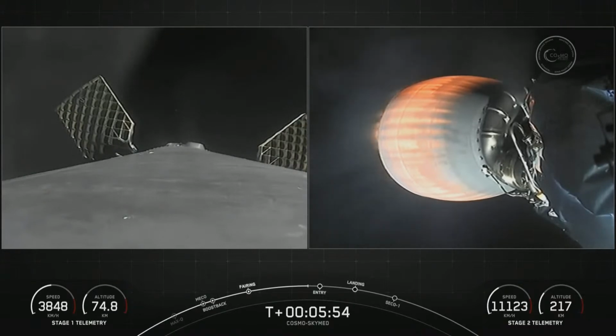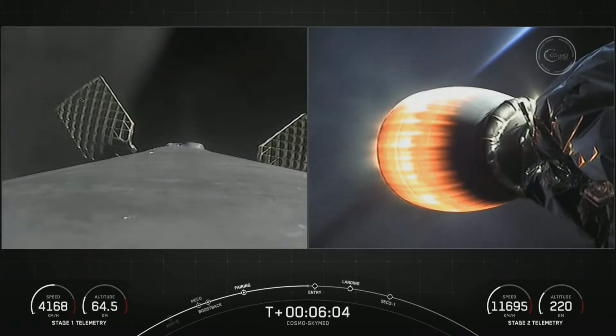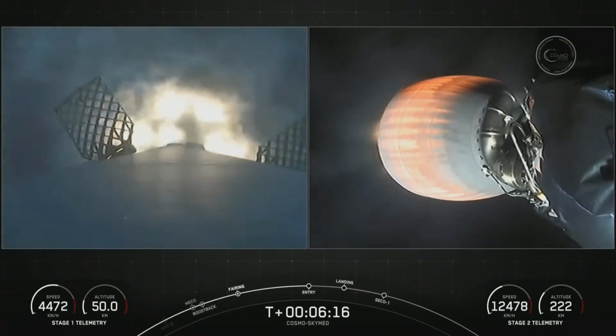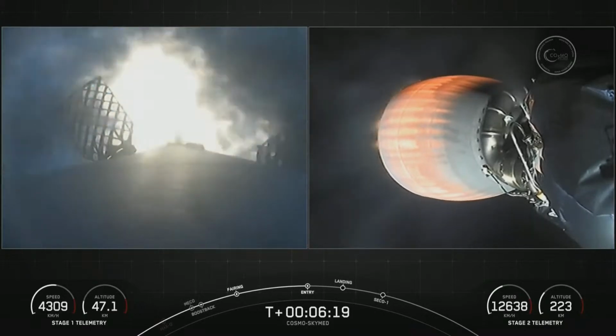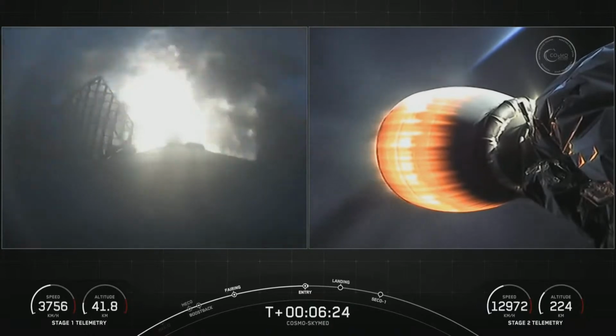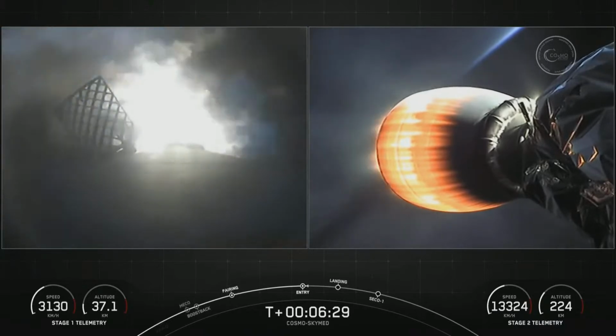Stage 2 is still looking great. On your right-hand screen is a view of the MVac engine on the second stage. Stage 1 entry burn startup. We heard the call out, and you can visually see on your screen that the entry burn has begun on the first stage. Again, this helps to slow the vehicle down as it re-enters back into the Earth's atmosphere. It's only about a 20-second burn.